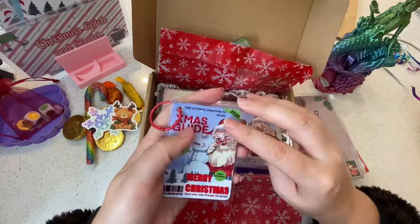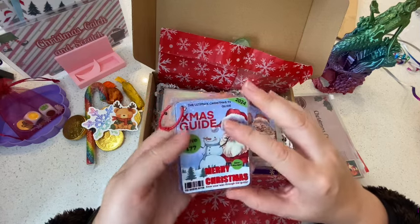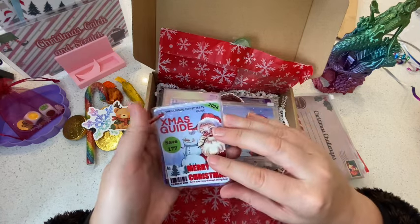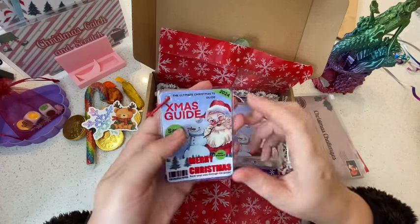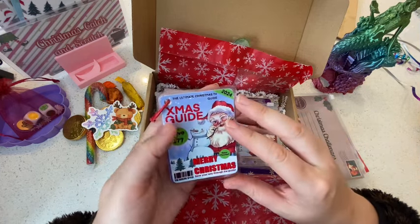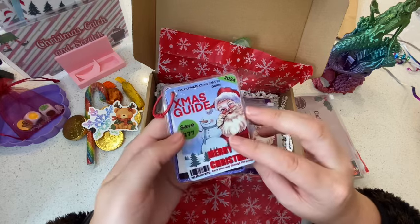Like, it's the only time I'll buy a TV guide, to see what's on at Christmas. What are the highlights? What do I need to see? What have I got to be glued to the telly for, or set the telly to record? So the ultimate Christmas TV guide saves 177.